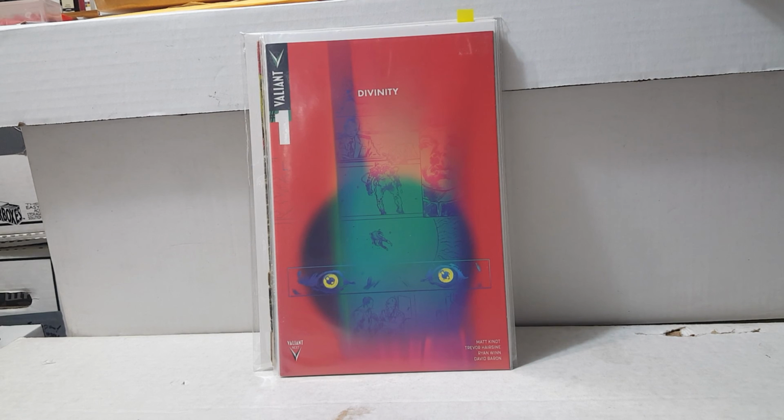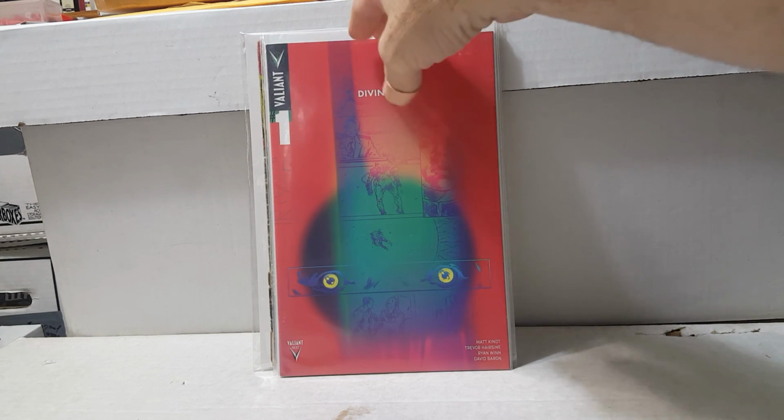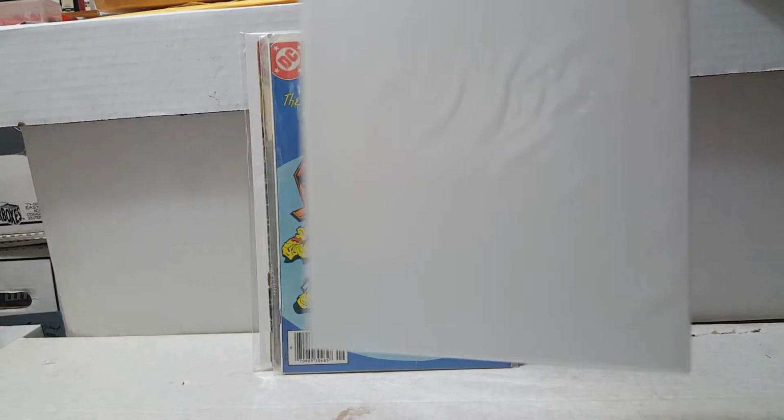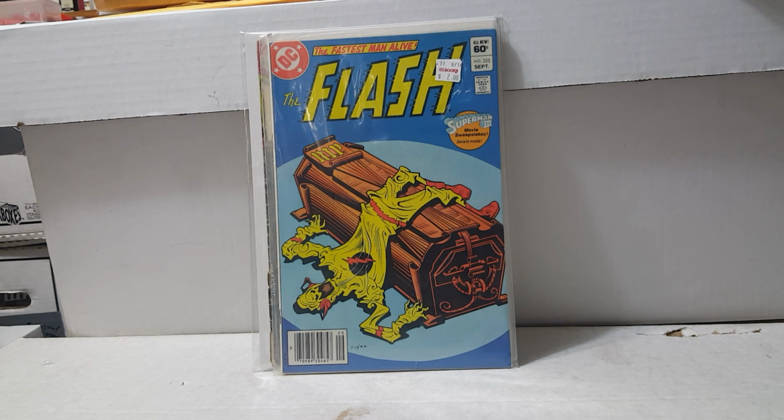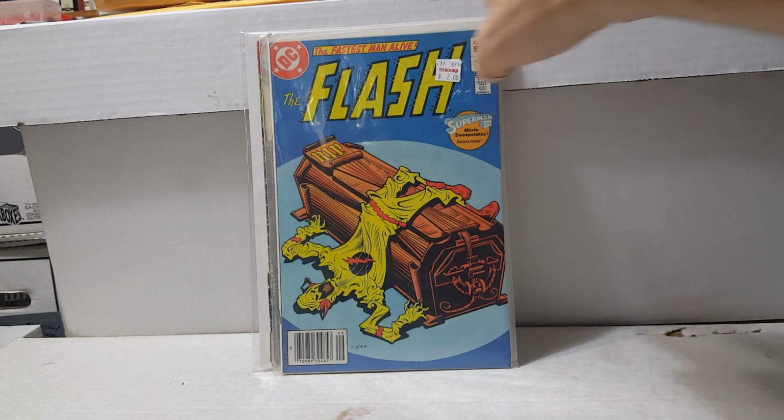Divinity number 1. This is the 1 in 10 or 1 in 15 cover variant. So, you know, I don't know what's going on with this book anymore. Is it still hot? I don't know. It was hot for a while. It's 1 in 10. So, found this for $1.50 or $1.75 at Half Price Books. Flash $3.25. This is the third part of the Death of Reverse Flash.